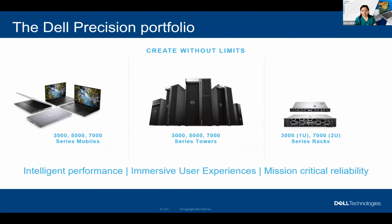So the 7000, again, if you're looking for highest performance and reliability, that is the 7000 series. The 5000 is the mainstream. So it gives you scalable performance, and our mobile workstation really has a very cool, nice design. And then the 3000, if you just want a little jump from your traditional PC, a better graphics option, the ISV certification, the Dell Optimizer, then the 3000, because it's affordable and you get that reliability.